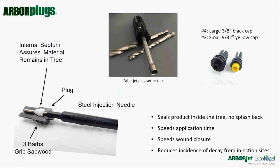Whenever we were started, that's the market research that was done. They wanted an interface between the injection site and the injection equipment, because what was happening with the plugless injection systems was there was a lot of leaking of materials out of the tree, and there was a lot of delayed wound closure because there was nothing sealing off that drill site.